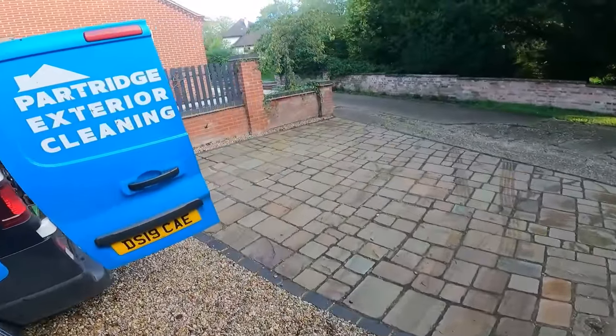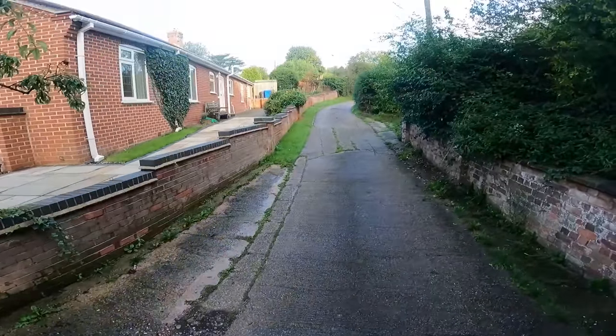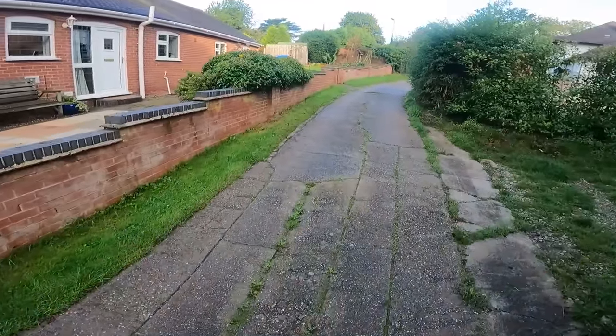I'm having Brad start on the back. I'm going to get the other van in a minute. Kev's coming to pick me up. This job's only around the corner from my house, so anyone that's close by, good old Kev comes and grabs me so I can go and get the other van. Because it's just me that drives at the moment, isn't it?